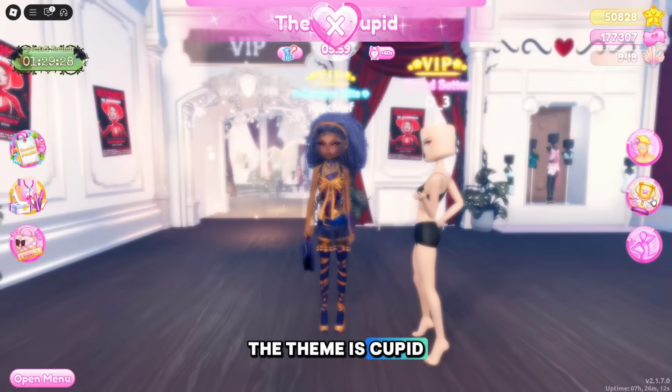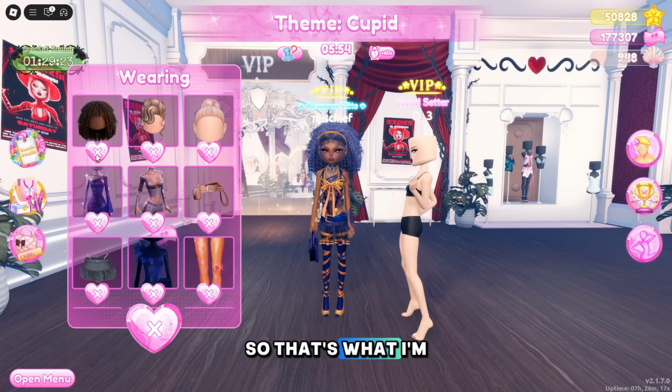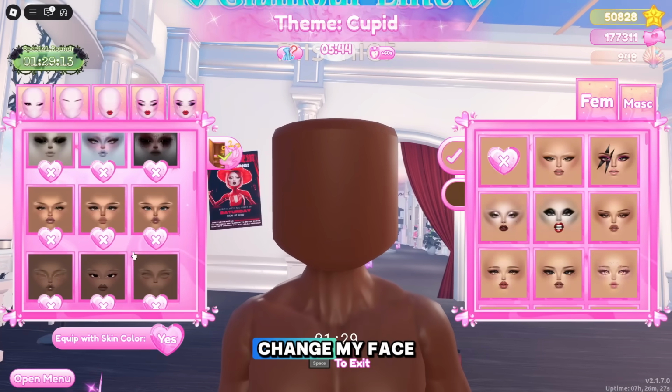The theme is Cupid, and one of my daily tasks is to play 2 rounds with the male body, so that's what I'm going to do actually. I don't even need to take this off. I'm just gonna put on the male body, and then let's go over here. And I need to change my face.